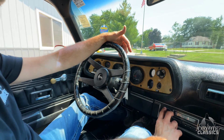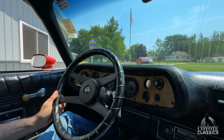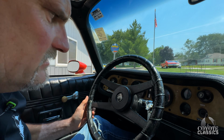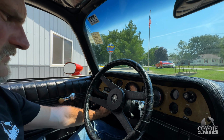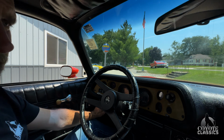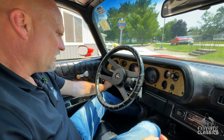Okay, AM, FM. It sounds good too. It's pretty cool. Factory tack works. It's got cruise too. I doubt that's still hooked up, but yeah, it's got factory cruise. I mean, they checked every box and ordered this thing. There's your AC. I'm guessing I'll put it on, but I'm sure it doesn't. It blows though. It might just need some work, but it blows.